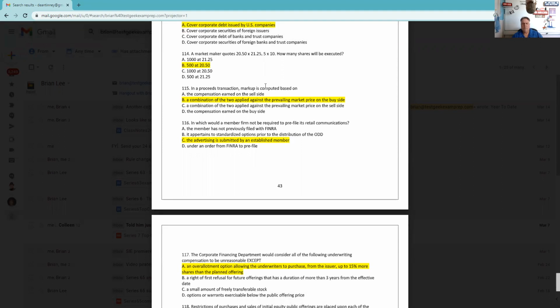I think this question needs some work because it's not really clear how many shares will be executed. I'm just seeing here whether Brian is giving us any hint about who is buying or selling. But if I'm assuming I'm buying, 1,000 at 21.25 is what I would sell. 1,000 at 20.50, that's just not right. So we could have done process of elimination on that one. I think I would have got this to 50-50.